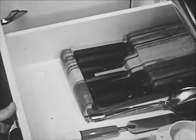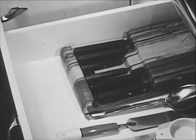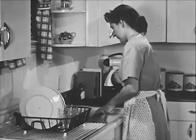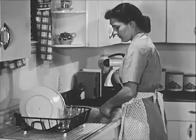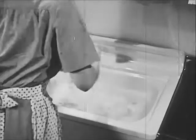If possible, store knives in a knife rack. It is safer and more convenient, and also protects the edge from contact with other utensils. This is the wrong way to wash knives. They should be washed separately and one at a time. If you lose a knife in the dishwater, you're likely to find it the hard way.